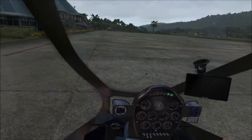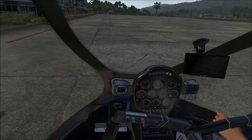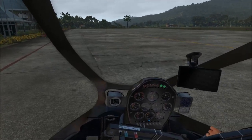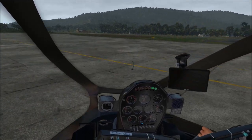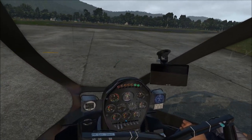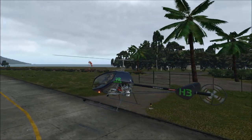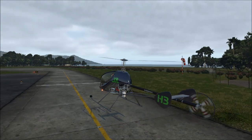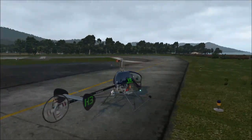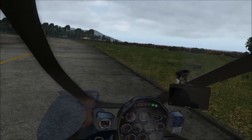All right, so here we go. We're gonna need a little bit of right pedal as soon as she gets light on the skids. And I love that little skid sound there. Okay, we are up. And we're going to go to the outside view really quick here, so that way we can taxi to the runway. So, yeah, missed the hold short by a little bit, but it's okay.